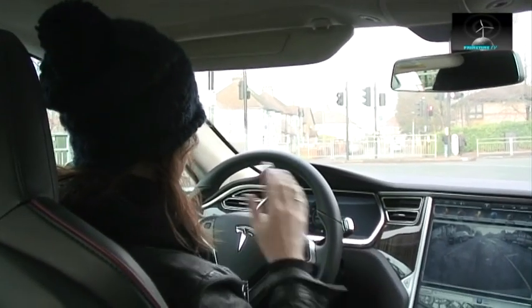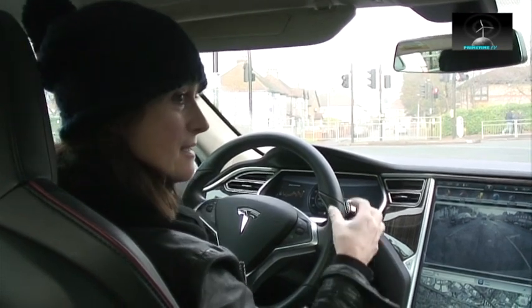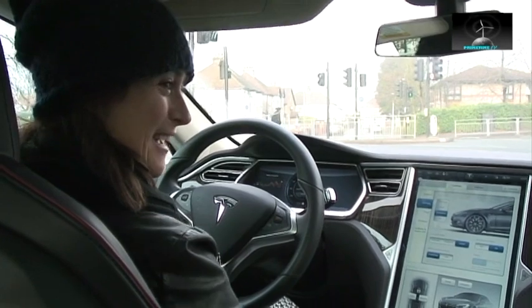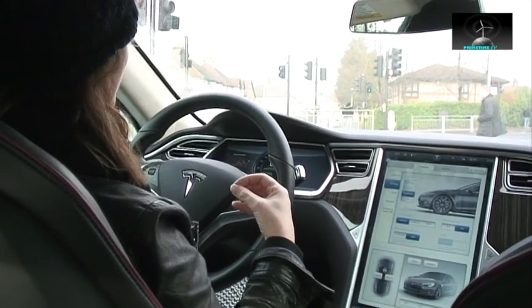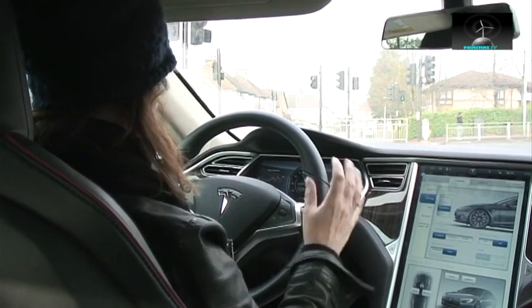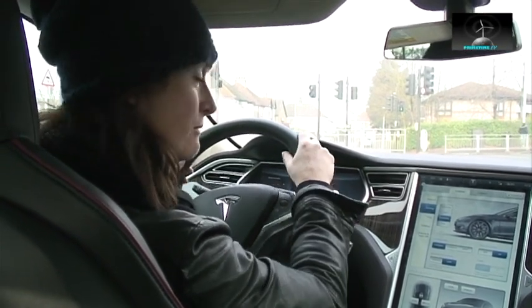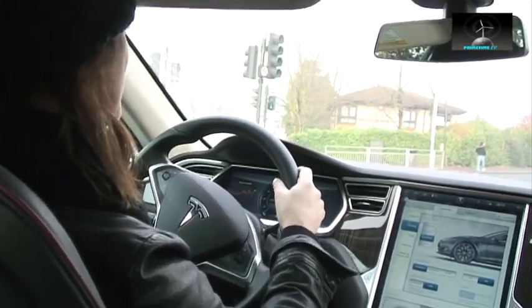What do you think, Lizzie? How's it feel? It's great. It's really different. It's not torquey, is it? The steering feels... it doesn't have the organic feel of a more powerful petrol or diesel car. But I think that's just getting used to it. It's very controlled. It's a really nice steering weight.